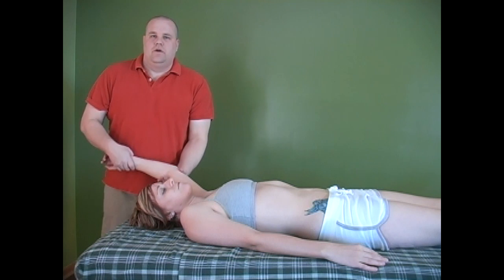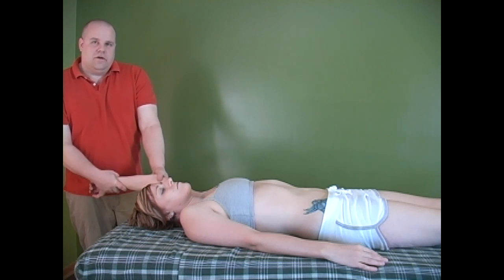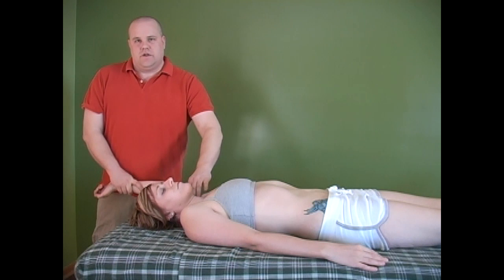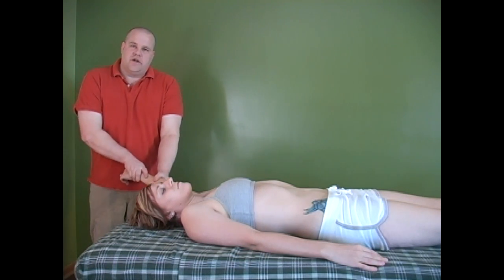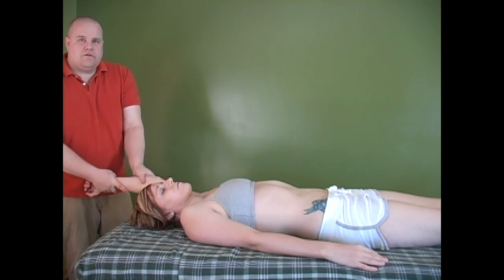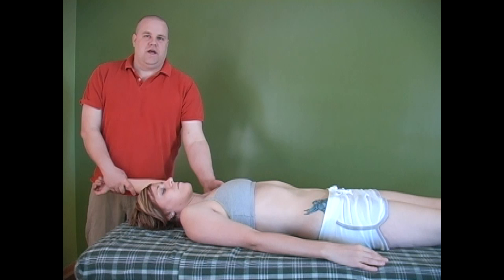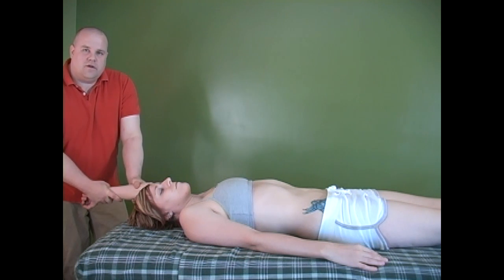Another stretch, you're just going to traction, and you can internally rotate, or you can externally rotate. So the muscles that perform internal rotation, like the pectoralis major, when you go external rotation, it's stretching that muscle out. But if you go on internal rotation like this, it's stretching out a lot of the rotator cuff muscles. So the infraspinatus, the teres minor, and stretching those areas out then like this.